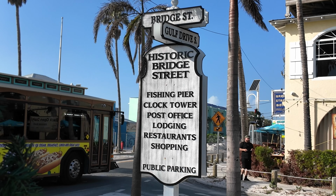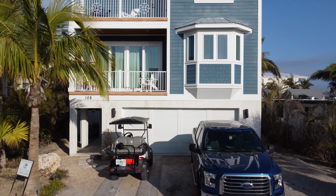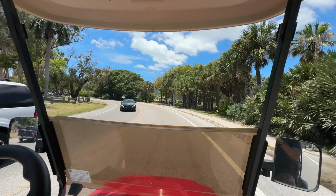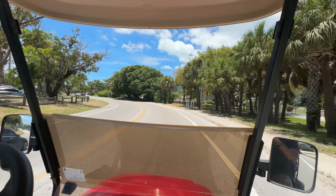There is a free trolley that will take you most places you want to go on the island, but Anna Maria is also very much a golf cart town. So if you can afford to add a golf cart rental to your stay, I do recommend it. And just driving around, looking at the variety of styles of the houses can be fun.